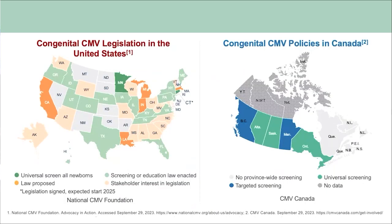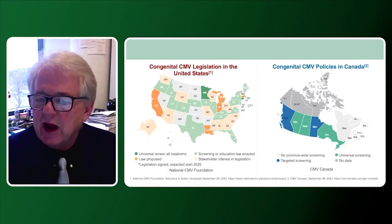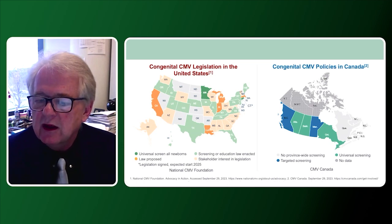As you can see in the left part of the slide, Minnesota is the state now that has universal congenital CMV screening. Connecticut just passed legislation this summer to begin a universal congenital CMV screening program by the year 2025. And New York State has a research protocol in which they're screening newborns for congenital CMV as well. This is something that has been standard of care in Canada for several years, first in Ontario and then more recently in Alberta and Saskatchewan.